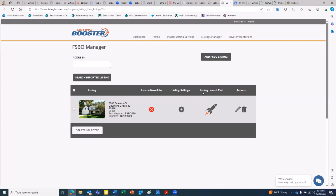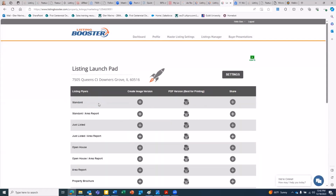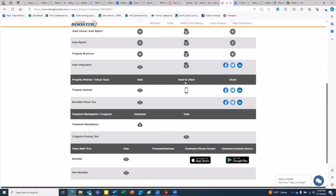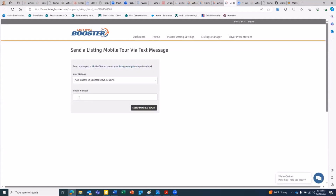Then within Listing Booster, you're going to click on Listing Launchpad. Once you launch it, it's going to give you a whole bunch of things. What do you want? You want flyers, etc. I'm going rather fast. But down here you can see where it says send to client, the property website. You see this, Arvid? All you do is click on that little icon that looks like a telephone. You click it, and then you put in the FSBO's phone number, and then you say send mobile tour. That's how you're going to send it to them.